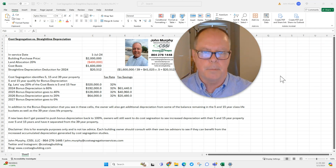But let's look at a commercial building purchased recently. Let's say it's going to go into service January 1st of 2024. It's $2 million. I'm going to put 20% land allocation on there. Every CPA is different, and ultimately the building owner is going to decide with their tax counsel what the land allocation should be. But a lot of times we see 10 to 20%. You deduct that because it's not depreciable.